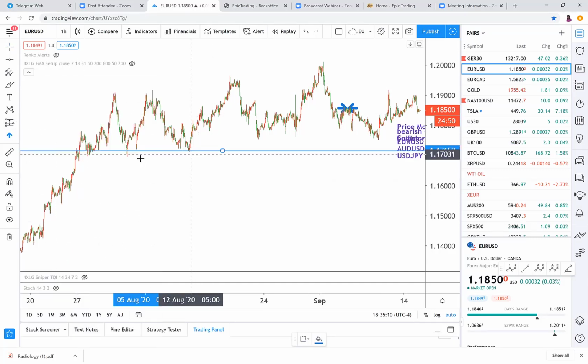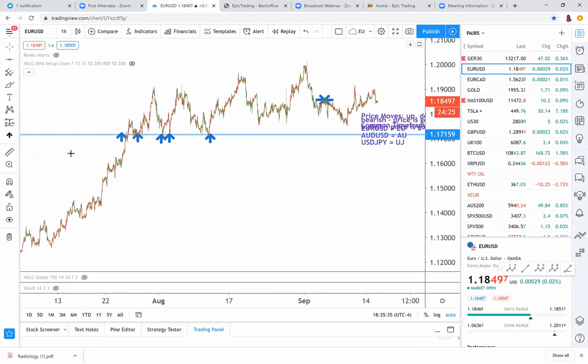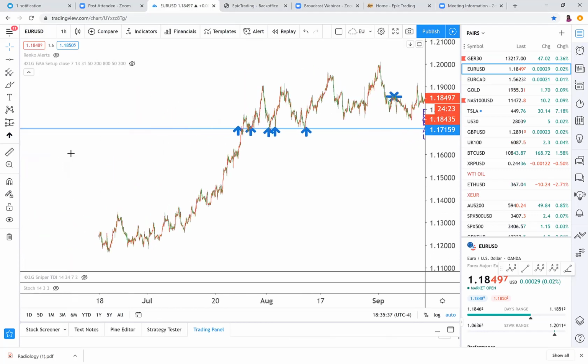Price touched it there. Price just about touched it there. Price touched it there. Price touched it there. So your support and your resistance lines, or your zones, which is another way to think of it, there are places that price just really likes to come back to and hang out at. That's an easy way to think of your support and resistance.